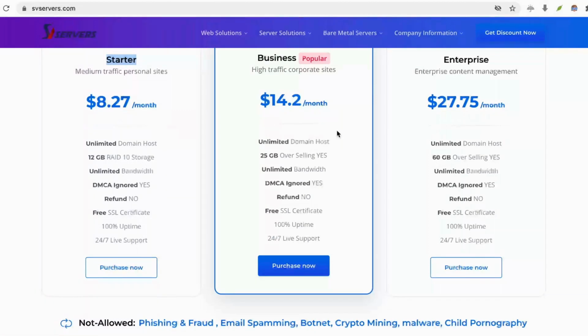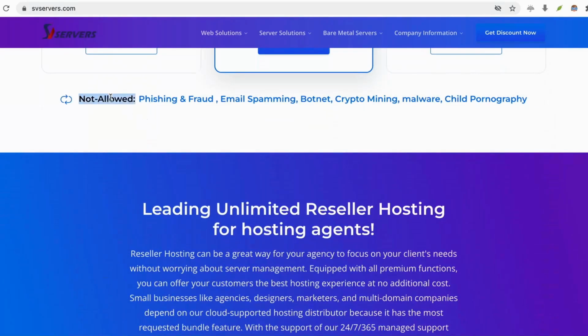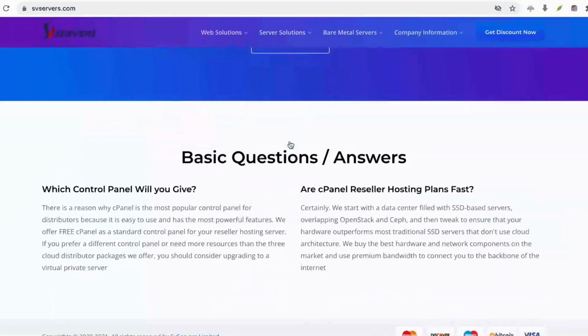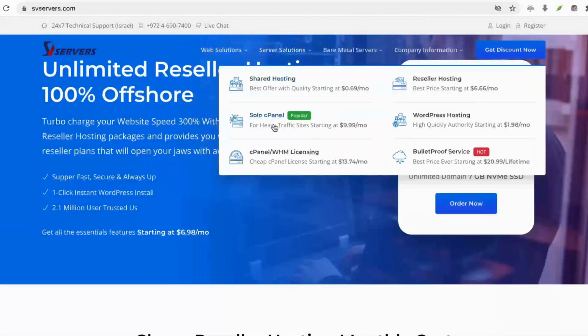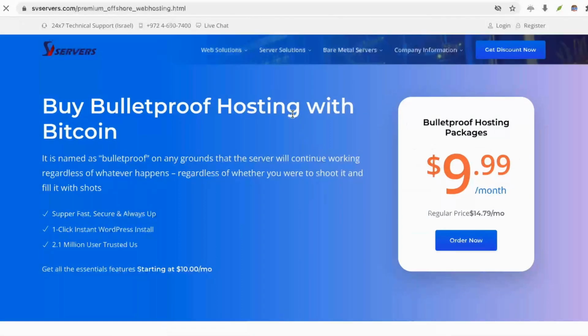Now, my test site with SvServers.com has an average load speed of around 590 to 600 milliseconds over the past 6 months. While this isn't the fastest speed I've seen among hosting providers, it's still sufficient to keep visitors on your site. In fact, SvServers.com has been improving its loading times month after month.